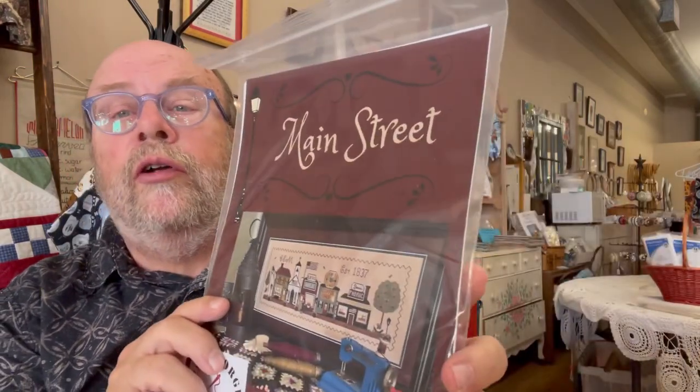Always want to give a shout out to my friend Chrissy at Finally a Farm Girl. I have just had her trunk show, so I didn't really need a lot of her stuff, but I did pick up Main Street, which is one of her newest designs here in the shop that you can see. But I've got a real good selection of Chrissy's Finally a Farm Girl designs. So if you need any of those, just shoot me a message.